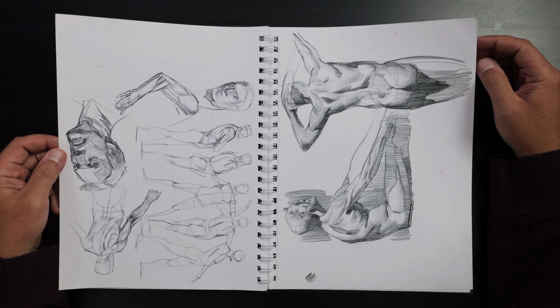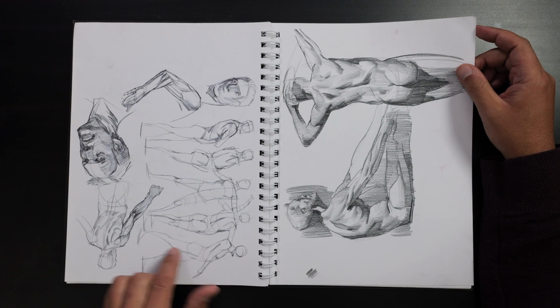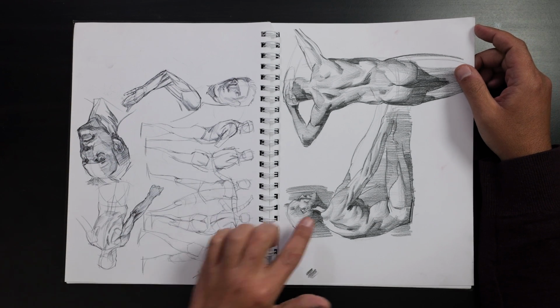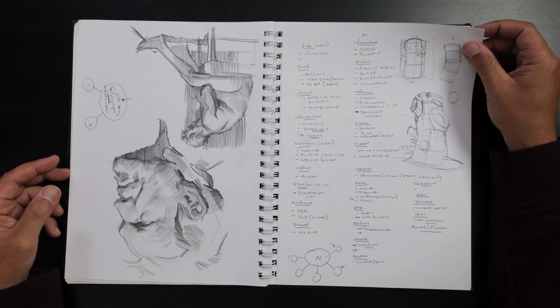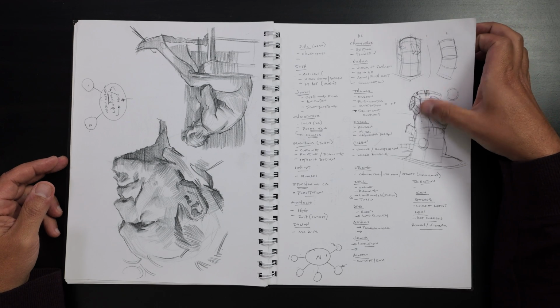And some figure studies. These would be back at some workshops. Some are pen, and you can see the different pose lengths, early gesture, and a little bit longer on this side of the page. These are some notes from when I was teaching foundation drawing for a little bit, or basic sketching. So that's over here.